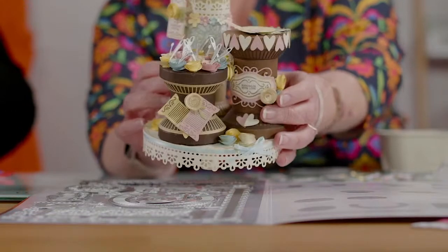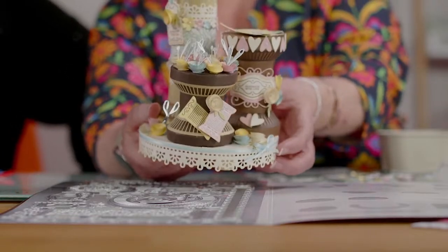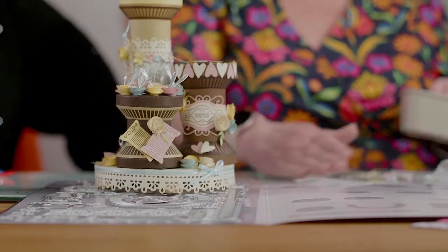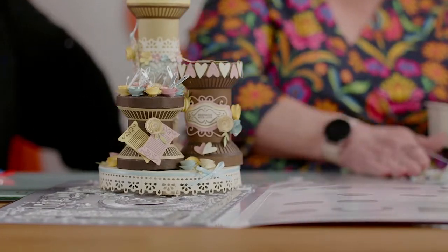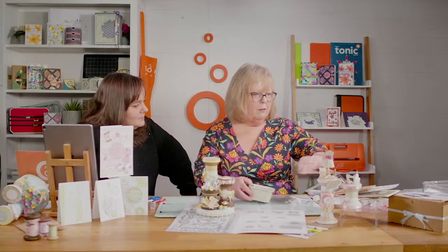Popped some more hearts around the bottom. The sign on the bobbin. So these are just ideas. I'll bring in another bobbin that I've got over here. Hang on, let me move these over. You're as messy as I am. Oh, terrible, terrible.